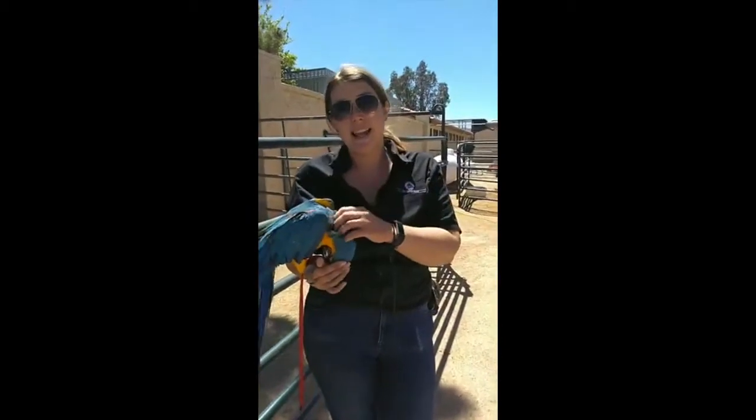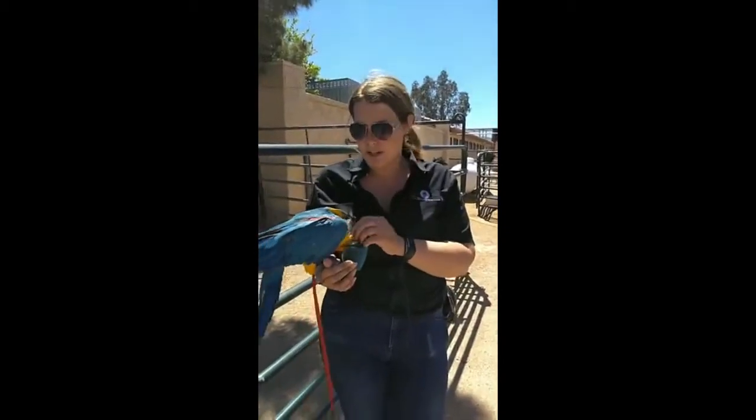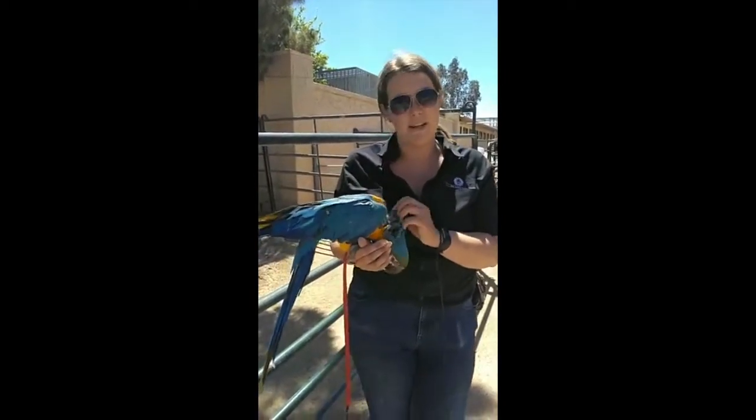And we're actually working today on getting all of their misters, because it is starting to get warmer out. So we're getting all their misters up and running, because these guys do need that nice, cool mist to keep them happy in the summertime.